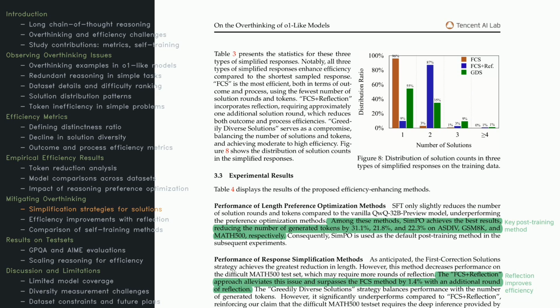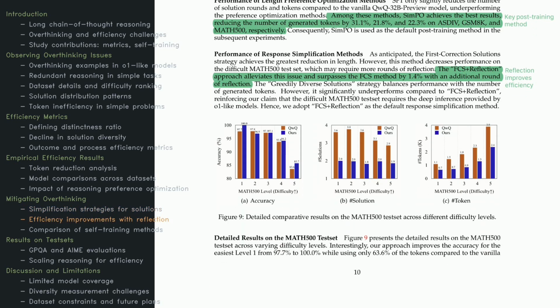Finally, the paper points out that simple preference optimization achieves the largest reduction in tokens, beating out older methods like supervised fine-tuning. When dealing with more challenging math tasks, first correct solutions uses the fewest tokens but sometimes falters on very tough problems. The FCS plus reflection method adds a second step of reasoning, which helps accuracy a bit more on hard questions. Greedily diverse solutions finds a middle ground, but it doesn't outperform FCS plus reflection.